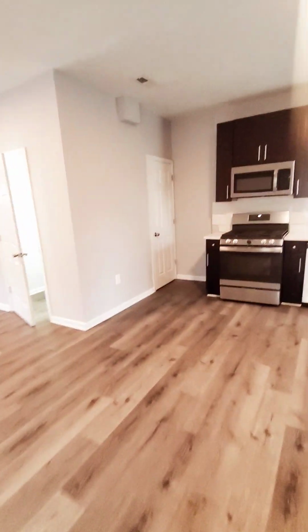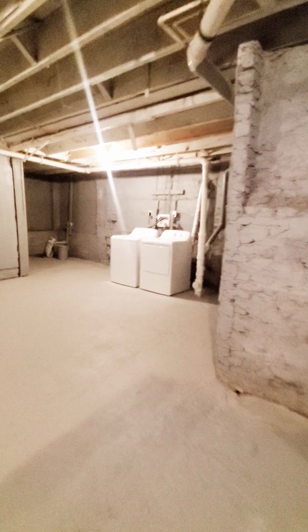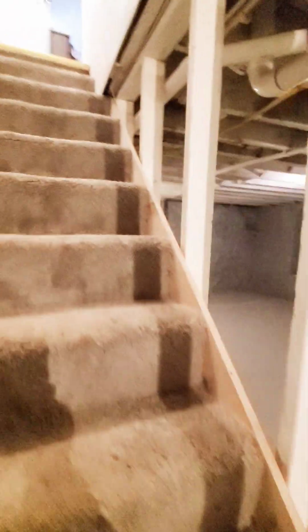Let's go check out the basement first. Basement is unfinished. Plenty of storage space with a washer and dryer. It's really huge area. Let's pull my up. Nice stove.